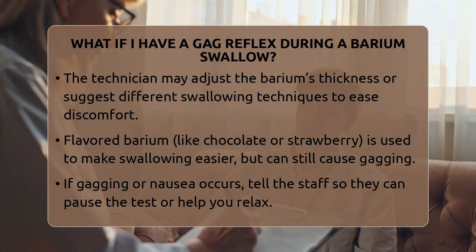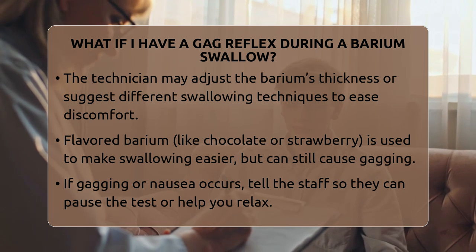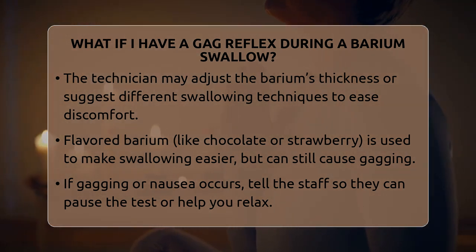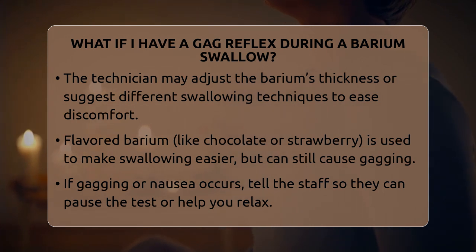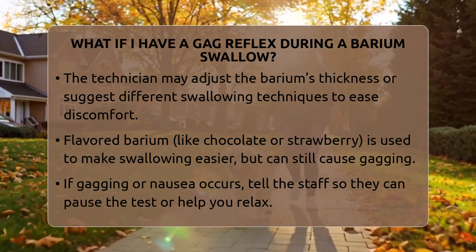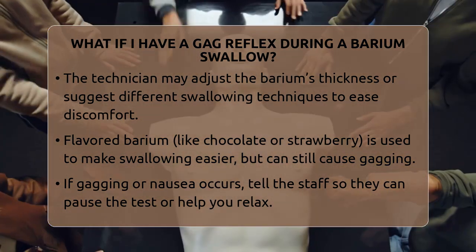If you feel like you might vomit or if gagging causes nausea, tell the staff right away. They can pause the test or help you breathe and relax. Sometimes, changing your position or holding your breath briefly can help reduce gagging and improve the images the doctor needs.